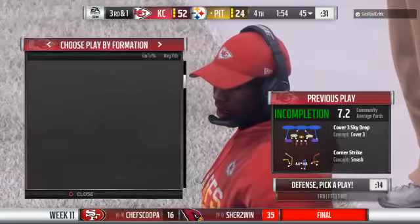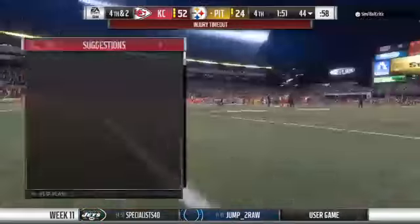They'll try and run for it with Bell. And he's going to go backward. They get him behind the line.